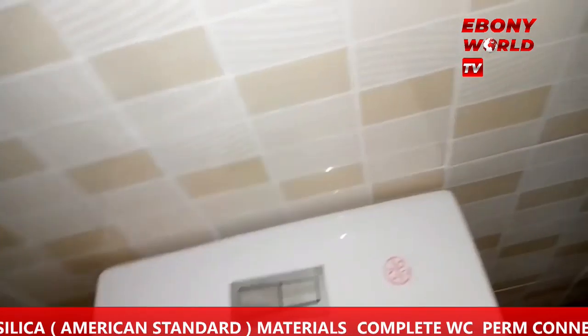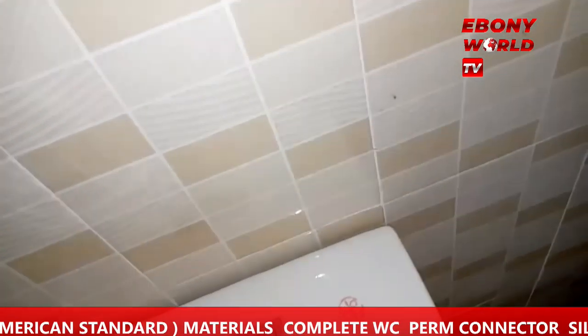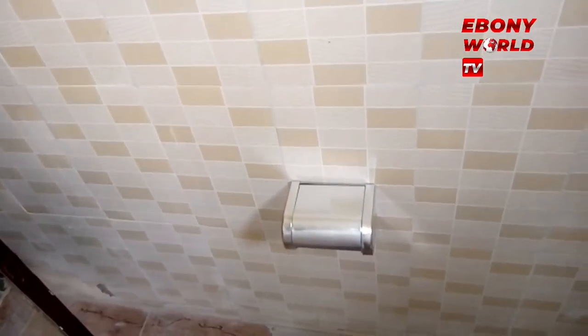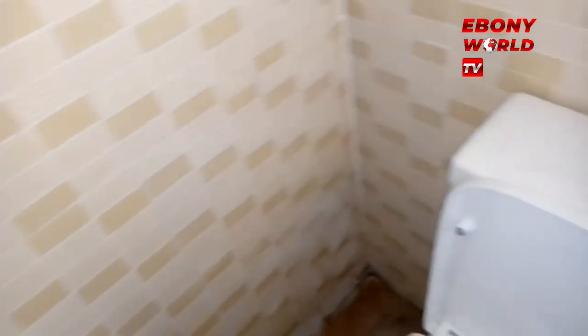That is the toilet holder. Look at it. It's going to try and flush that toilet. Let me just remove that down. Okay, that's the toilet holder. It costs only about 7,000, not more. Now it's going to flush.